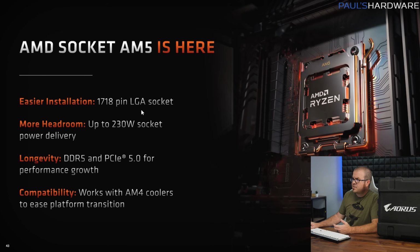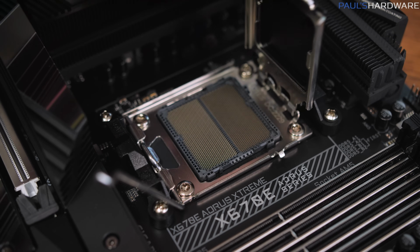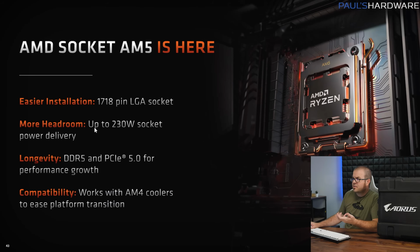Excellent! So AMD's new platform is AM5, and that term is typically used to refer to both the socket as well as the overall platform. There are some changes this time around. For example, it's an LGA socket this time, so the pins are actually on the motherboard rather than on the CPU itself. There's more power delivery available with up to 230 watts of socket power, and we have support for DDR5 as well as PCIe 5.0.